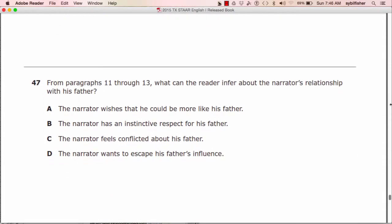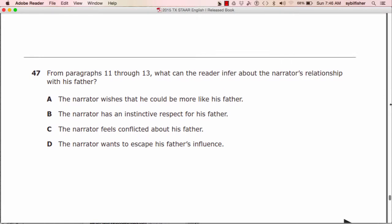47. From paragraphs 11 through 13, what can the reader infer about the narrator's relationship with his father? A. The narrator wishes that he could be more like his father. B. The narrator has an instinctive respect for his father. C. The narrator feels conflicted about his father. D. The narrator wants to escape his father's influence.